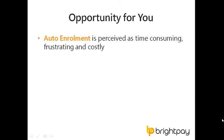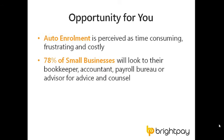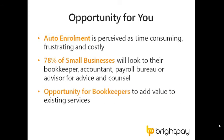For employers, the time that is involved in complying with these new obligations is a great concern. They are extremely anxious that the process of complying with AE will be time-consuming, frustrating, and costly. Research indicates that 78% of small businesses will look to their bookkeeper or payroll advisor for advice and counsel. This represents an opportunity for bookkeepers to add value to their existing services. These clients will require help understanding the implications for them, their employees, and their business.